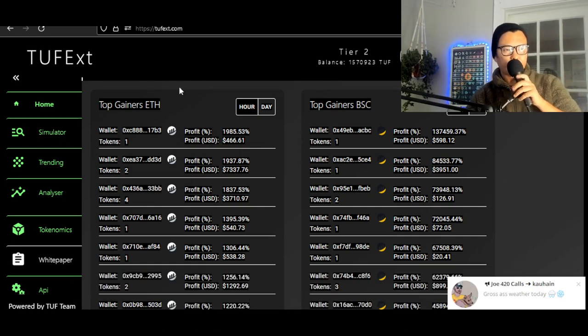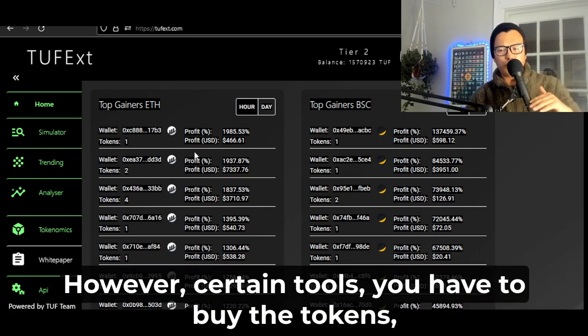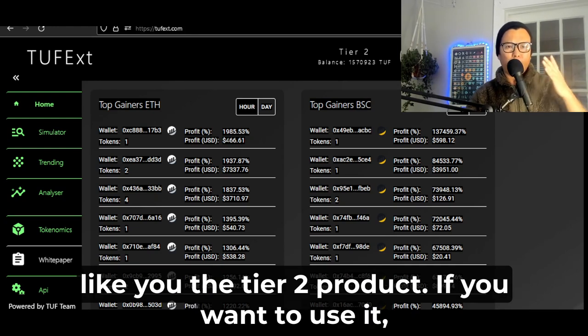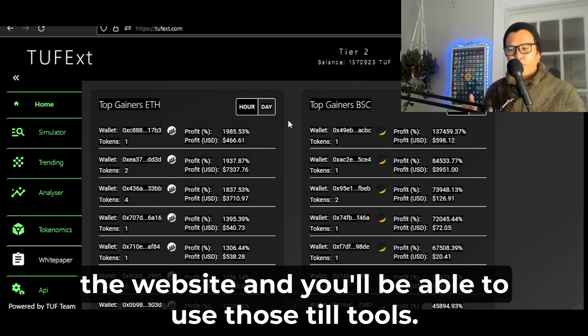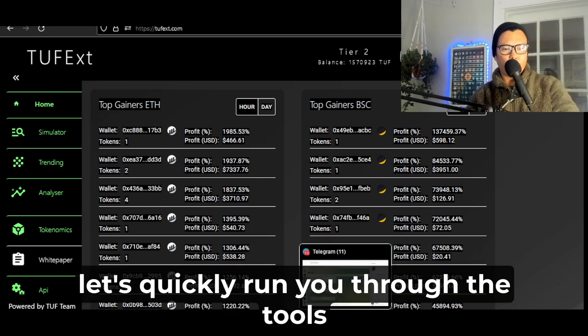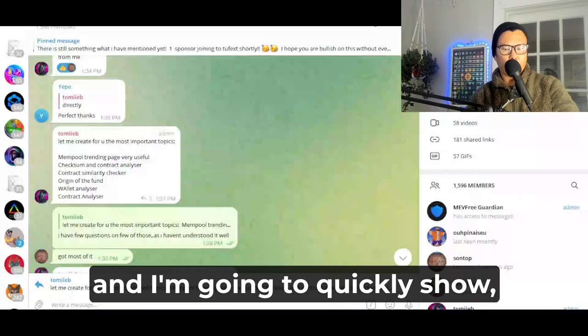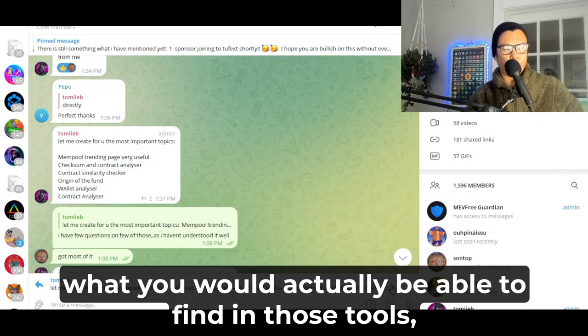All right, so this is the website. Now, there are certain tools that you can use for free. However, for certain tools you have to buy the tokens. Like the tier 2 product, if you want to use it, you have to buy a certain amount of tokens, connect the wallet with the website, and you'll be able to use those tools. So let's quickly run through the tools, and I'm going to quickly tell you what you would be able to find in those tools.